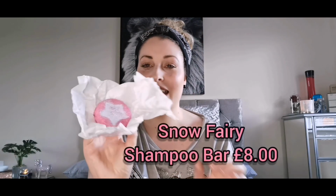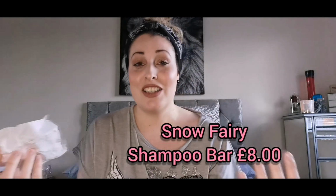I was so excited about this item. One of my work colleagues actually told me about this, and she got it and she was like, oh my god, you have to try it if you love this scent. And I do love this scent because it is, it's kind of crumbling everywhere, but it is a Snow Fairy shampoo bar.